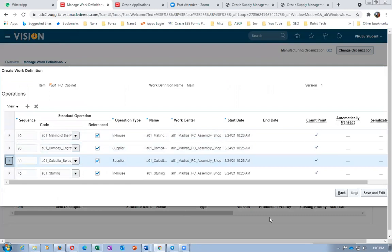So all the four operations are now done. Fine, click on save and close. Now it will not save. Click on save and close. It will not go to the next level now.